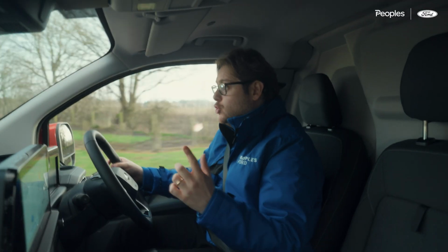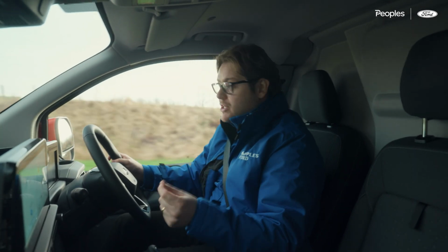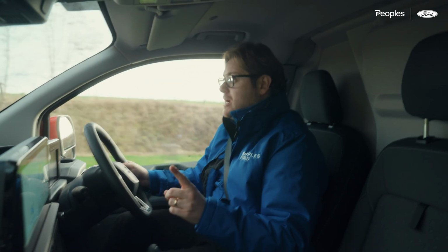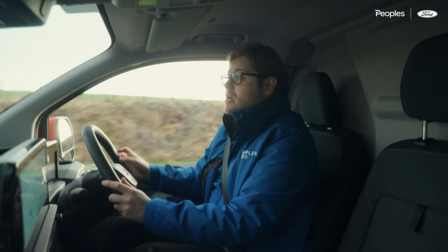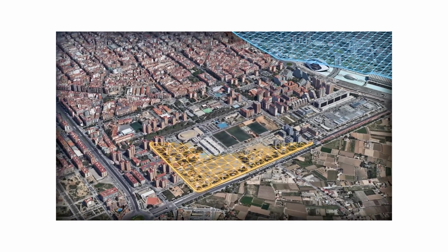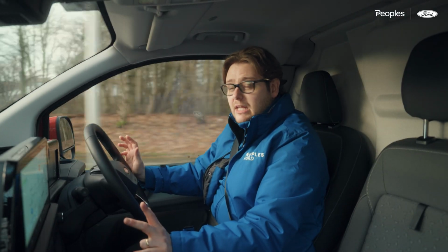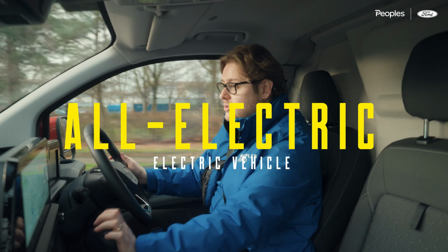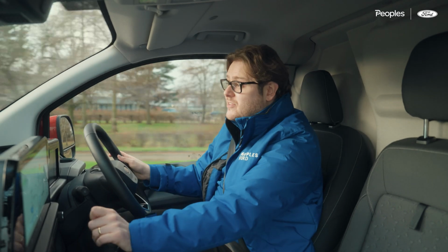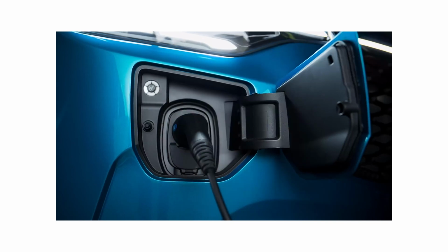Additionally, there's also a 2.5-litre petrol plug-in hybrid variant. This will also give you 35 miles of pure electric range. A great feature about the Transit Custom plug-in hybrid is that if you drive into a ULEZ city centre zone, the Transit Custom will automatically switch to pure electric, which is a great feature. And lastly, there's a fully electric e-Transit Custom available to order. That'll be equipped with a 65 kilowatt hour battery and a WLTP target range of 205 miles.